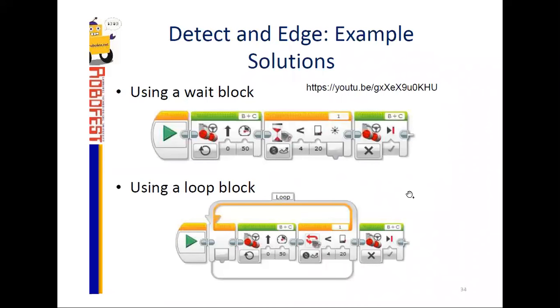Similar to the ultrasonic example, there are different ways to detect the edge of a table. You can use something that's event-driven, like this. Basically, turn the motors on going forward, wait until you see something dark, something less than 20%, and then stop. Or you can use a loop. Or you could actually use a loop with a switch as well. But there are multiple ways of doing similar things, or pretty much the same thing, in programming.